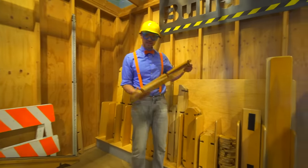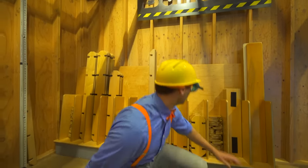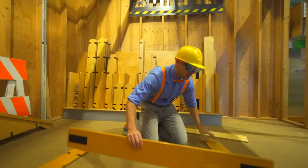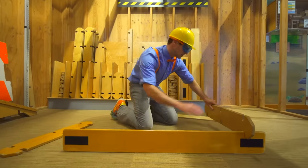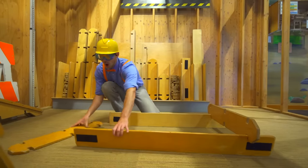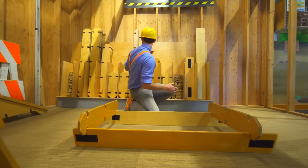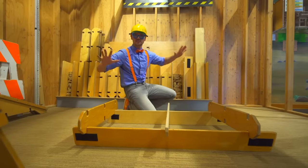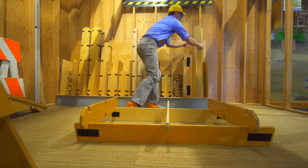Let's grab two of these. One, two. Let's put them down on the ground, and let's get two really long ones, and go like this. There we go. Oh nope, let's go like that. Okay, here we go. This is the foundation of our house that we're building. Okay, ready, you stay there, and I'm just gonna start to build. Like this.